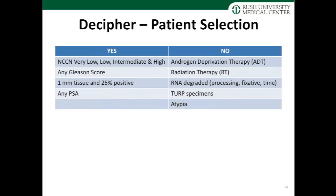You can order this at any NCCN category, any Gleason score. You do need 1 millimeter of tissue, and it needs to be 25% positive. Any PSA goes. Can't order it if they've already had treatment with ADT or RT, or if the RNA's been degraded. Can't order it on TURP specimens, and you can't order it if they only have atypia.